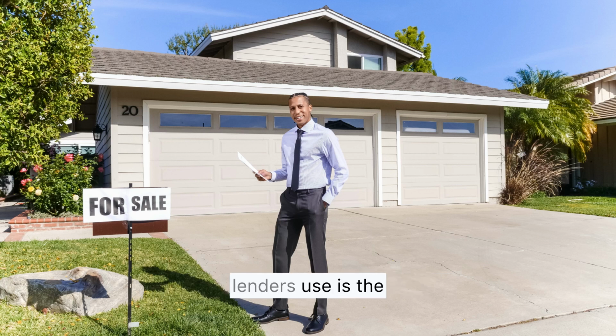Now, a common rule lenders use is the 28-36 rule. That means no more than 28% of your gross monthly income should go toward housing, and no more than 36% should go toward all debt combined, including credit cards, car loans, student loans, and your mortgage. So let's translate that into salary examples.